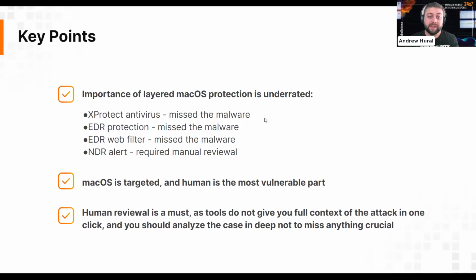Again, I would probably say that you need to pay attention to your employees. It's so much easier to hack people. Hacking tools take so much time. So social engineering tactics are widespreading now. We've seen something like QR code usage, something like web forms filling that lead your employees to share credentials and then grant access to malicious actors into your infrastructure.